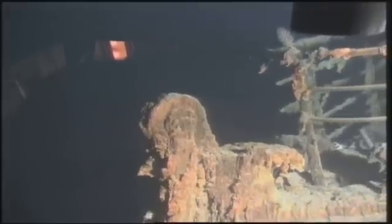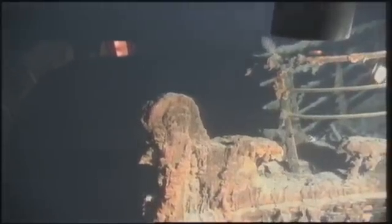In the little time we have left, we glide over what's known as the debris field. Objects that rained from the Titanic as she cracked in two and nosedived to the bottom of the Atlantic. At 5:05 p.m., we're ordered to the surface. 4.5 hours ago, at the bow, Brian and I had begun our journey with silent prayers. Now, as we ascend, my mind swirls with the ghostly images left behind.